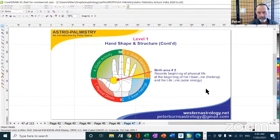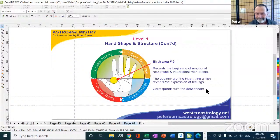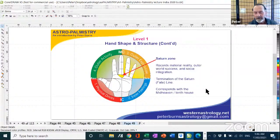If we move through these, it gets quite technical. Well, just perhaps look at the zone of Saturn for a moment. The lines record things, by the way. They don't determine anything. They actually record things. So if you change your life, they'll start to record something different, which is why they change. The line which goes up to the Saturn zone is called the Saturn line. We've talked about it. It's otherwise called the fate line. We make our own fate. And where the Saturn line terminates, this area, the Saturn zone, corresponds with the midheaven.